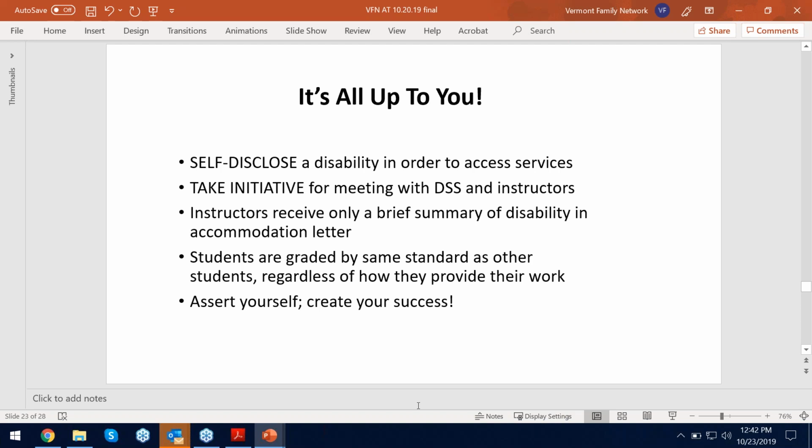We pointed out a few of these earlier, but again, the importance of self-disclosure. It's just so important to receive any sort of services. College is a completely different world than high school. In high school, they are legally required to provide services. Colleges are not unless you request those accommodations. So it's just a different world where that self-advocacy and self-disclosure piece really is very, very important.